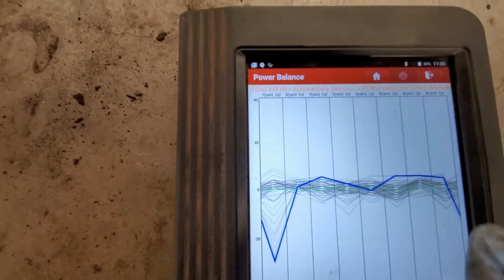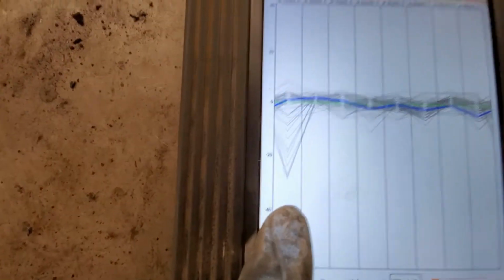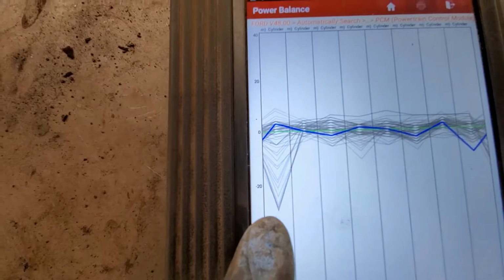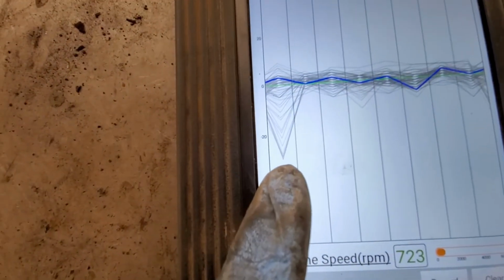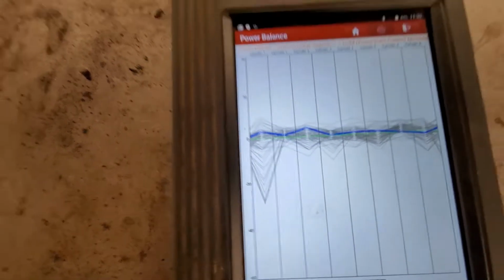Alright, now that I've switched the spark plug in cylinder number 4 with cylinder number 1, you can see cylinder 1 has all these misfires. So we're just going to be looking at probably getting a set of spark plugs in this thing, and then she should be right as rain, ready to go.